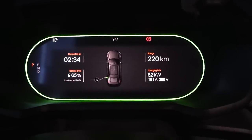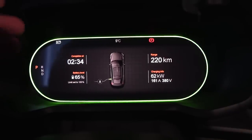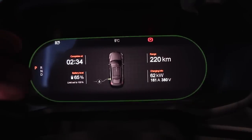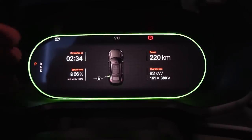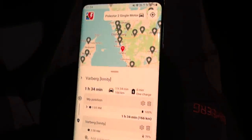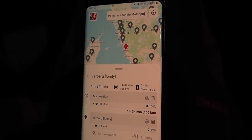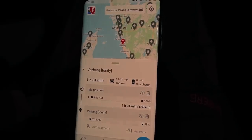But I calculated that we have around 56.5 kilowatt hour only. Based on that, I calculated I need 65% to reach Varberg. I also checked against the ABRP planner. ABRP planner claims that I need 61%. So that means I'm more confident in my calculation of 65%.